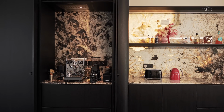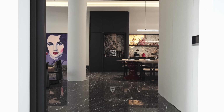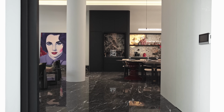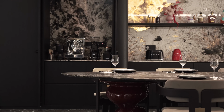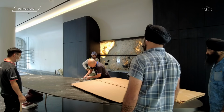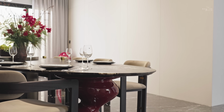So I think that when we designed the dining area and the dry kitchen, we thought, why not make it an aesthetic place, like a view, where people could appreciate where they come in through the door. As a feature in the space, we introduced a custom-designed dining table with a sleek surface paired with granite and sculptural table legs.